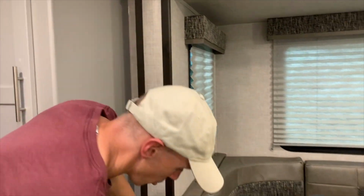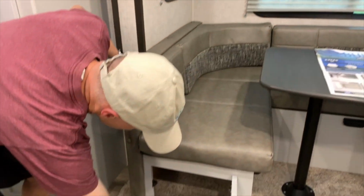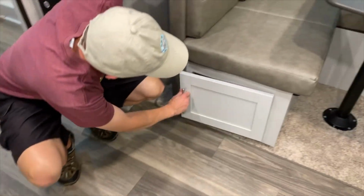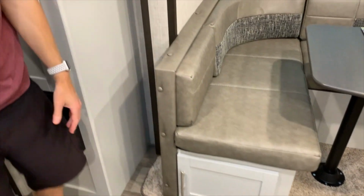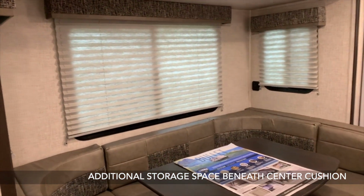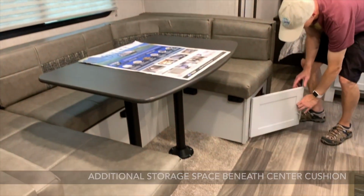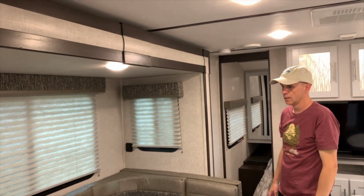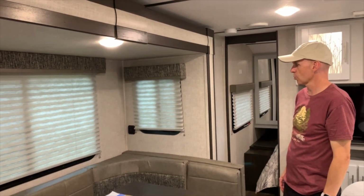One is there's actually storage under the dinette. So these doors open, and you have storage going all the way back in the dinette, which is another huge storage area to put various items on both sides of the dinette. So both on this side and on this side, a large storage area. So one thing hopefully you're noticing is that just the size of the RV makes it quite large for storage and various items.